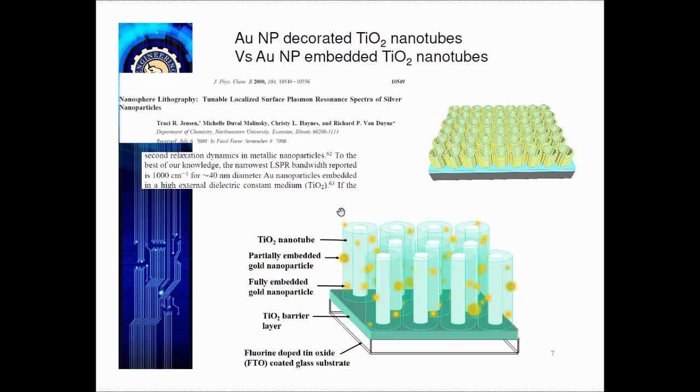And there are ways to do that using co-sputtering and atomic layer deposition. But that again has its limitation. If you completely embed gold nanoparticles in a film, you don't get the high surface area that you need for your molecules to actually adsorb. So what this does is try to get the best of both worlds. The gold nanoparticles are partially, or in some cases fully, embedded in the walls of the nanotubes, while the high surface area of the nanotube structure still allows the molecules to adsorb.